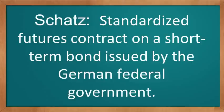Now, taking things to the other end of the spectrum, the Schatz tends not to move very much during the session, perhaps around 12 ticks for the entire Eurex session, and has many thousands of contracts queuing in the order book at any one time.